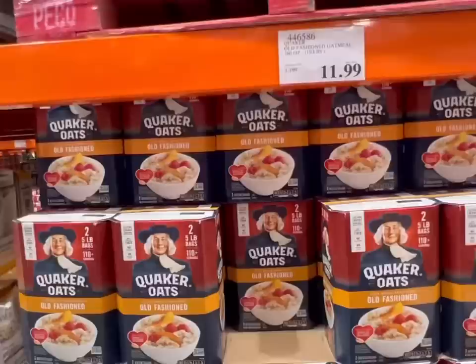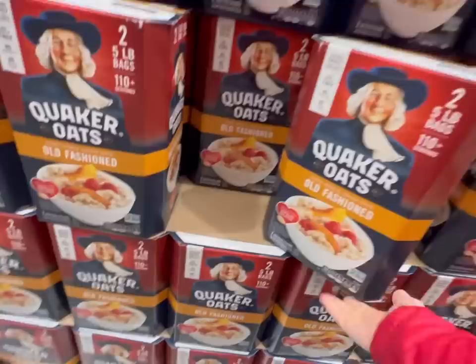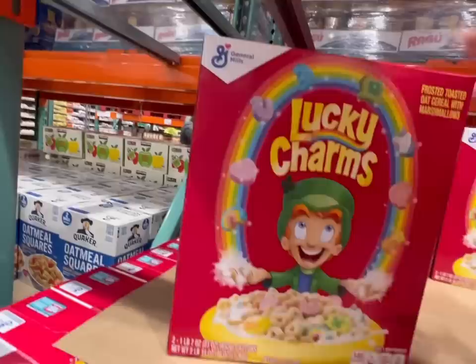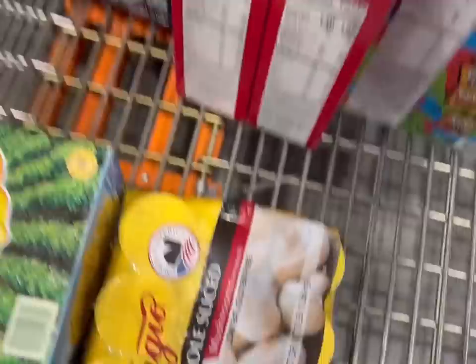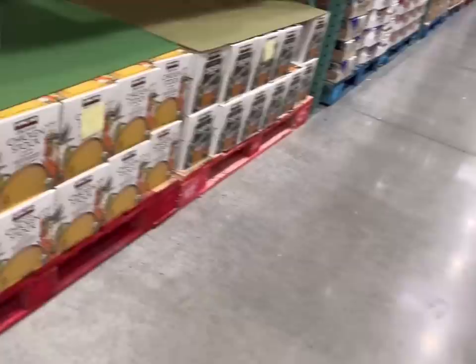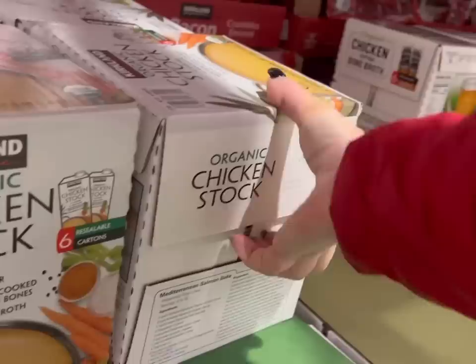James's 16th birthday is Monday and he wants an oatmeal bar for breakfast, so I'm gonna get this. Get some cereals. Lucky Charms, Cinnamon Toast Crunch, and I walked right past this, chicken stock for a recipe this week. I'm trying a new turkey breast recipe from a slow cooker cookbook I got.